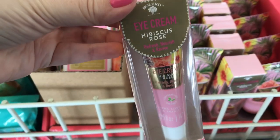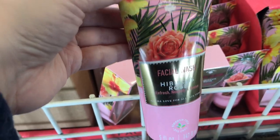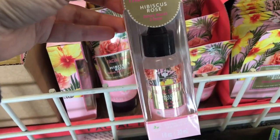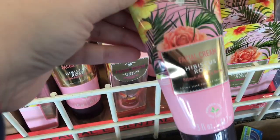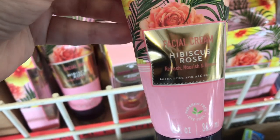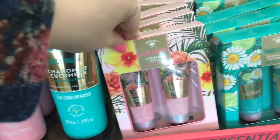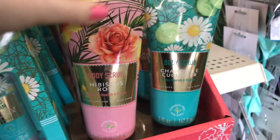This is the eye cream. This one is the facial wash. This one is the facial serum. And then this one is the facial cream, and the facial mask. And then here they also have the Bolero hibiscus rose body wash and the chamomile cucumber body wash. They have two packs of hand lotion in the boxes, and then each scent in the body scrub.